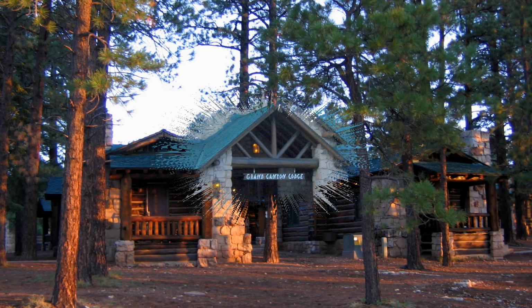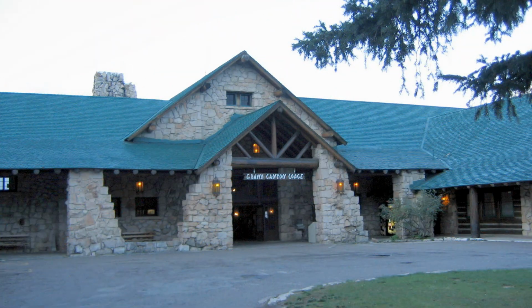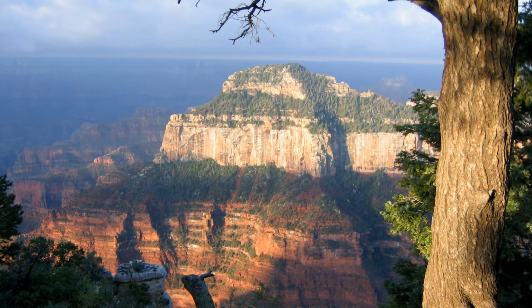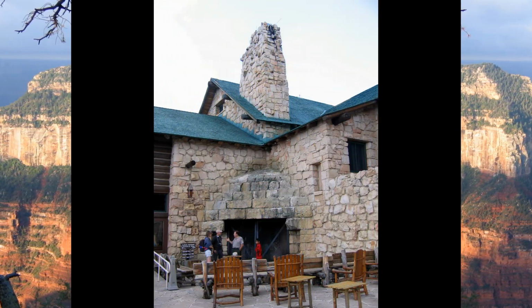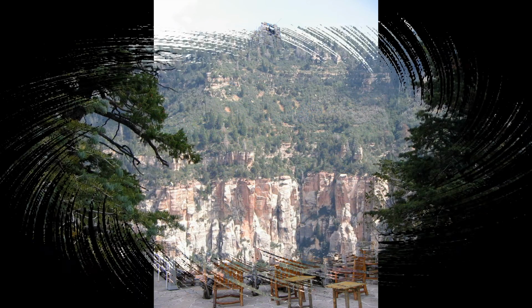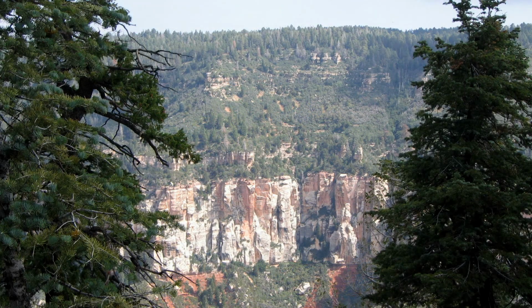The historic dining room with wall-to-ceiling windows gives diners the unique opportunity to take in the canyon's views. Our accommodations for the night were in the cabins along the rim's edge. Normally, over 40 million tourists visit the South Rim, whereas the North Rim ranges around 400,000 a year.